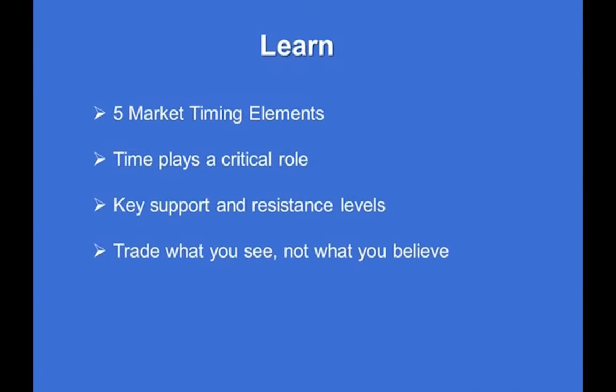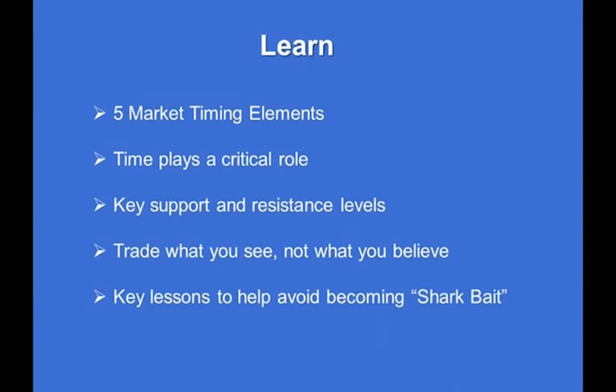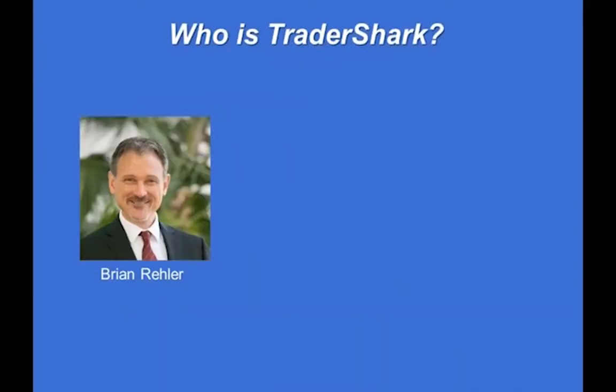Trade what you see, not what you believe. So we want to try to avoid trading with emotions as much as possible. Trade what you see based on commonly used indicators. Key lessons to help avoid becoming shark bait. In other words, so we're not taken advantage of by the institutional traders and the big traders on Wall Street.